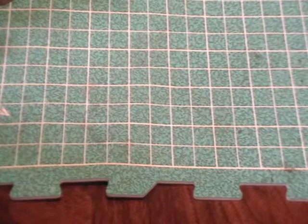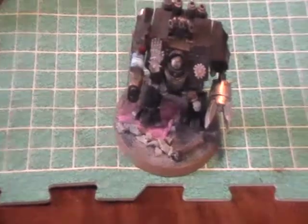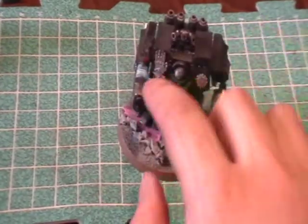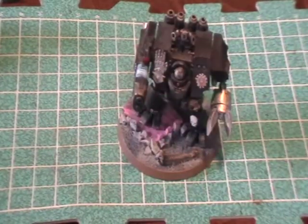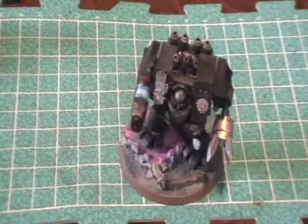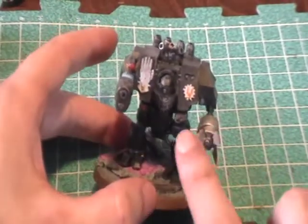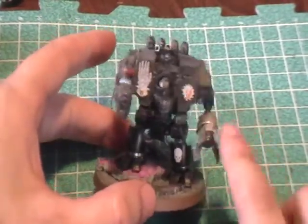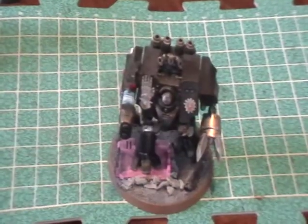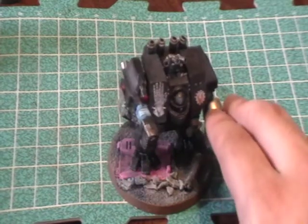And lastly, a vehicle walker. This is an Iron Hands Dreadnought from Forge World with Iron Hand bits. This is a regular Mark IV Dreadnought sarcophagus with stuff put on it to be Iron Handsy. Does the imagery it brings change if he torso twists to the left or to the right? Like if he's like this, does that change what you think the model's doing if the model was straight on?